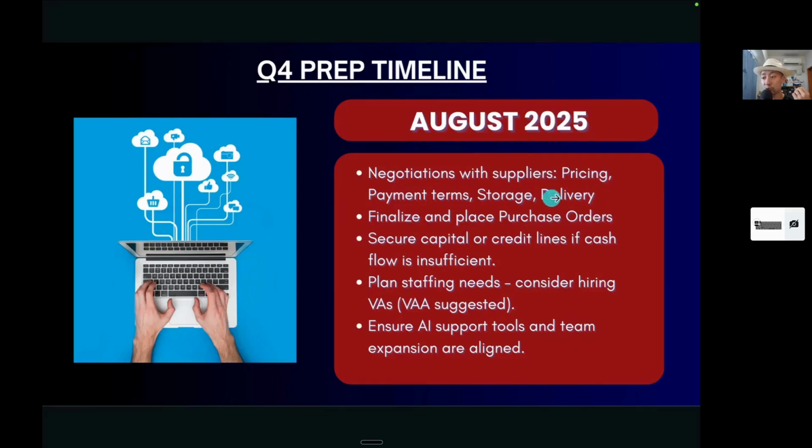Okay, moving on to August, negotiating with your suppliers. We talked about pricing, storage, delivery. Payment terms. This is another key lever that not a lot of people are talking about, because it's all cash flow, right? Cash flow is the lifeblood of your business. I'm curious, what kind of payment terms are you guys getting right now? Are you just getting like 30-70?